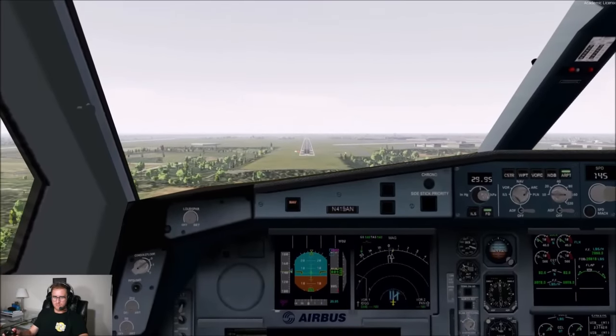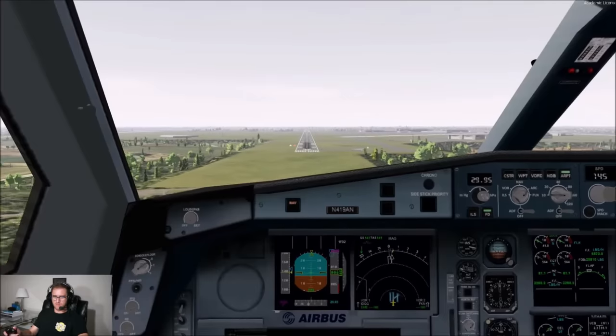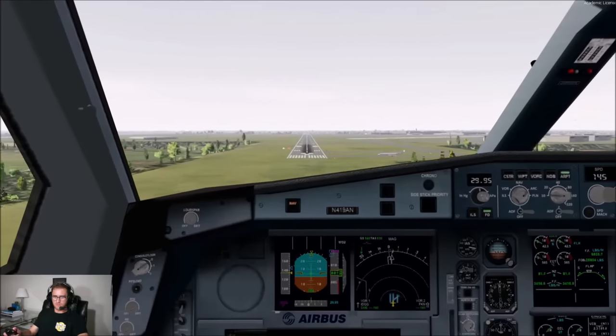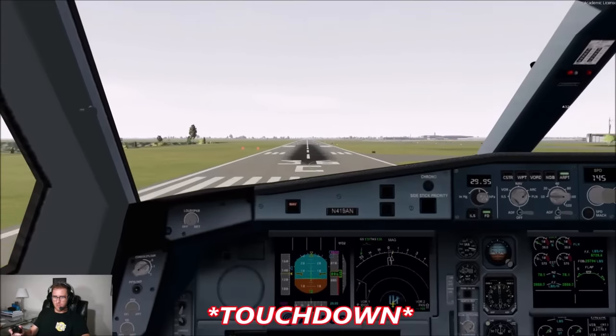Charlotte Tower, Iris 2 Gray 8188, holding short at 36 center. Iris 2 Gray 8188, Charlotte Tower, hold short 36 center.